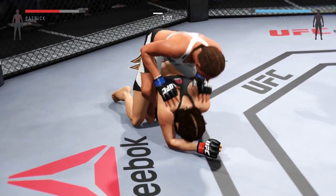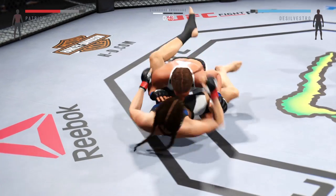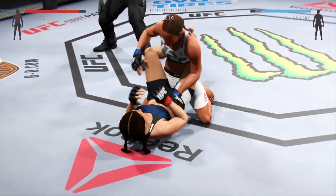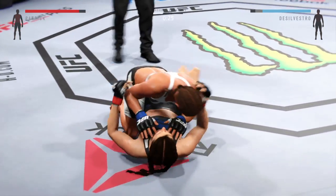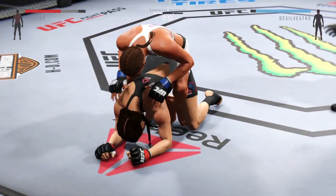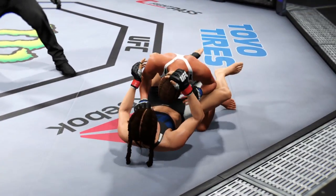Now she gets her back. Right to half guard. Moves to full guard. Good move back into half guard. She's moved back to full guard now. 30 seconds. Iron gets it to half guard. Got the mount again. She gets her back again. In half guard now. And the round comes to an end.